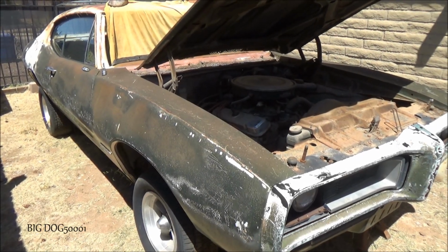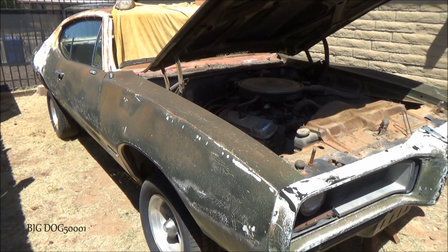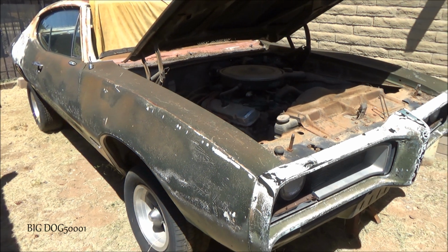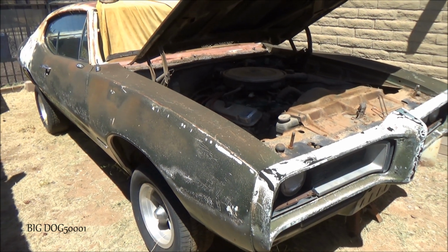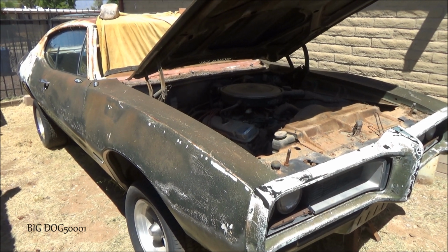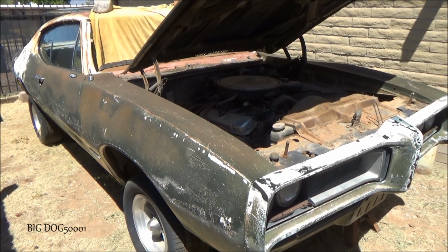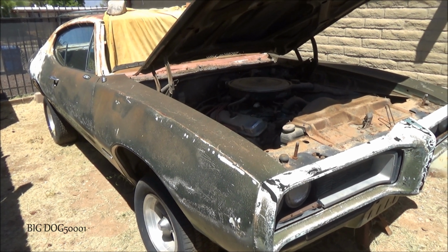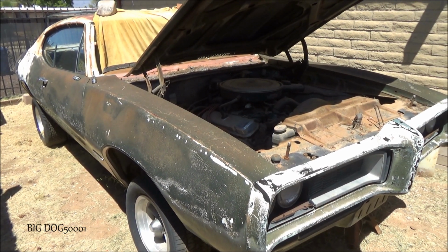Alright guys, I need your help. I got my father-in-law's 1968 GTO here. He bought this thing new in '68, so he's had it ever since. But as you can see, he parked it like 20 years ago and hasn't touched it since. He planned on rebuilding it because he was a mechanic. He taught me a lot of what I know today.